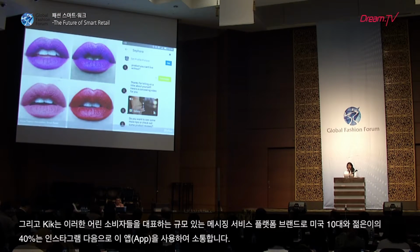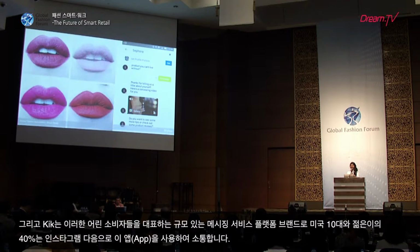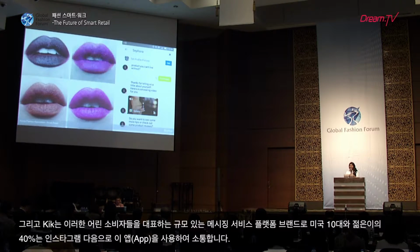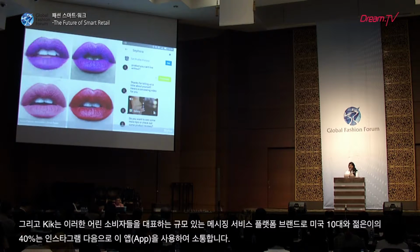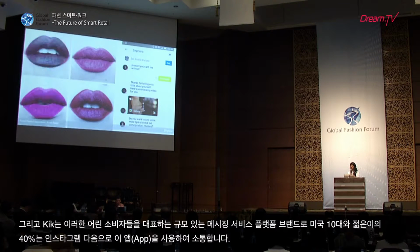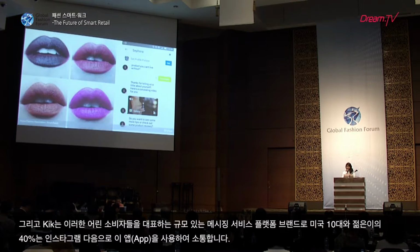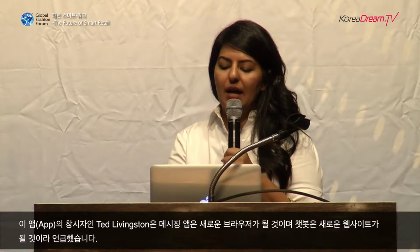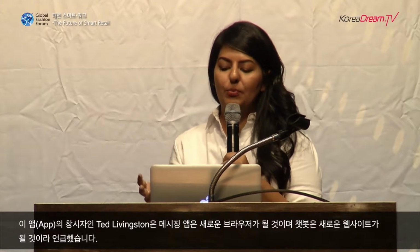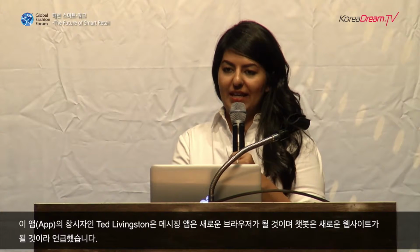And the platform Kik really does represent a sizable brand opportunity with these young consumers because 40% of US teens and young adults are using Kik, making it second only to Instagram as a communications app in that age group. So its founder, Ted Livingston, says that chat apps will come to be thought of as the new browser, and bots will be thought of as the new website.